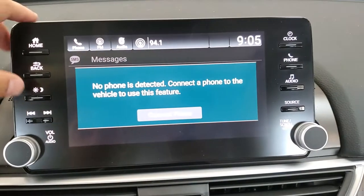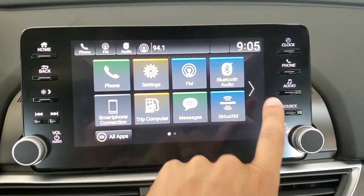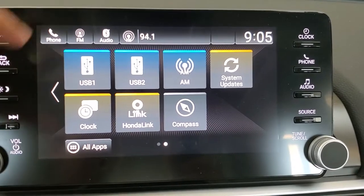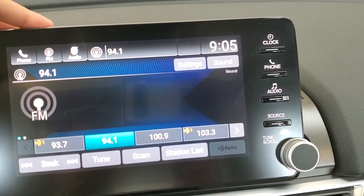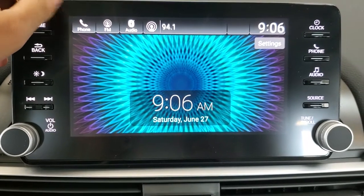SMS messages, if your phone is compatible, you'll be able to receive your texts and the vehicle will read them out to you. We have satellite radio and Bluetooth audio. We have a connected device. We have USB 1 and 2 and AM radio. Those are just different sources. We have our clock screen if you just want to see that clock display.